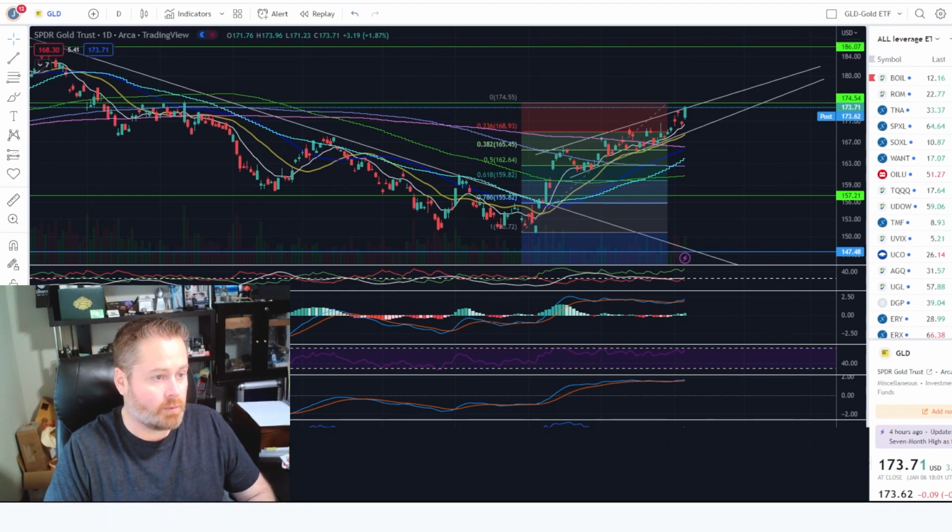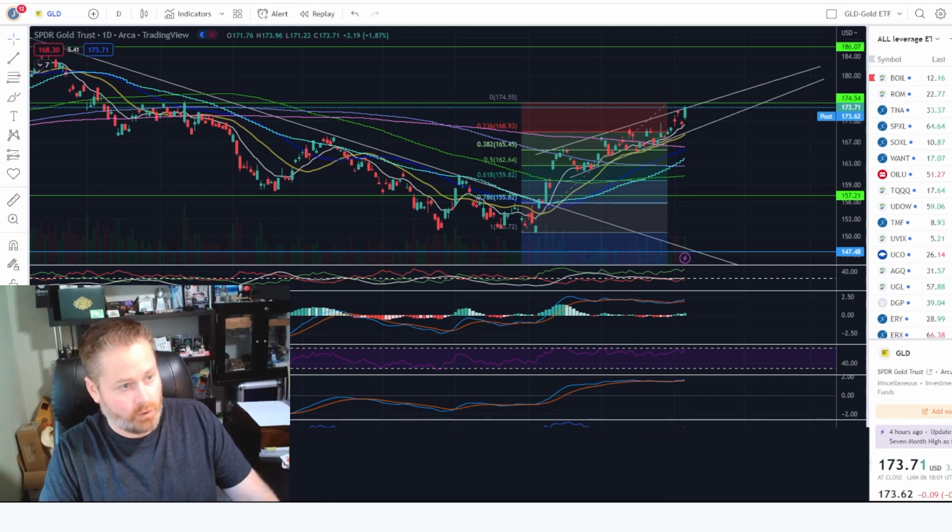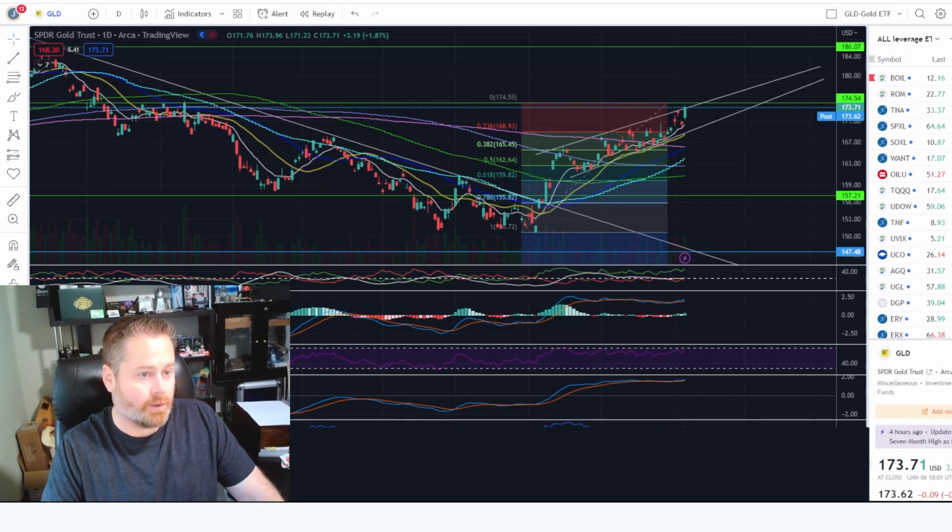However, I think we're pretty close to a correction. So I don't know if I'd really be looking to enter any new trades in the precious metal space at quite this moment. Really probably looking for that correction first, and then I'll be getting pretty long, I think, in both gold, silver, as well as the miners associated with them.